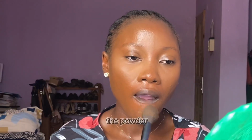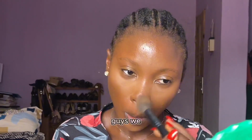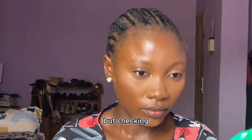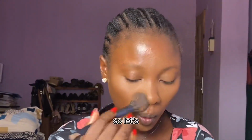I will also apply the powder on my chin and on my forehead, basically every place that I used my concealer on. Guys, we are still trying to work with 15 minutes, so let's see. I hope time has not gone at this point, but checking and judging by what I have here, time is still on my side, so let's keep going.